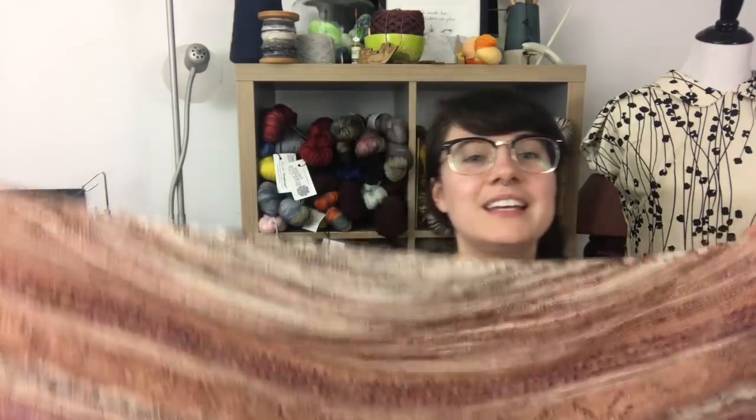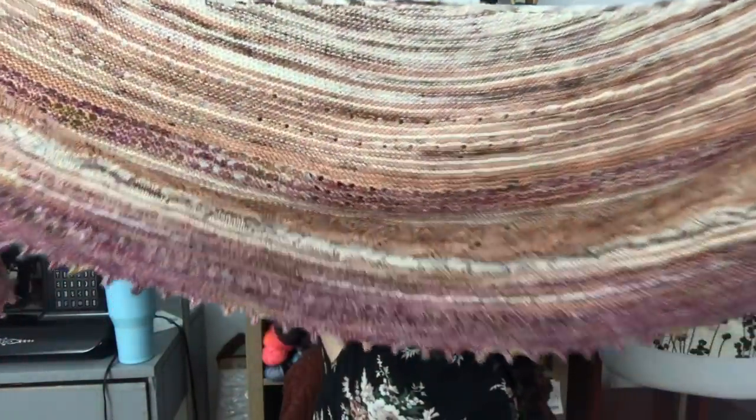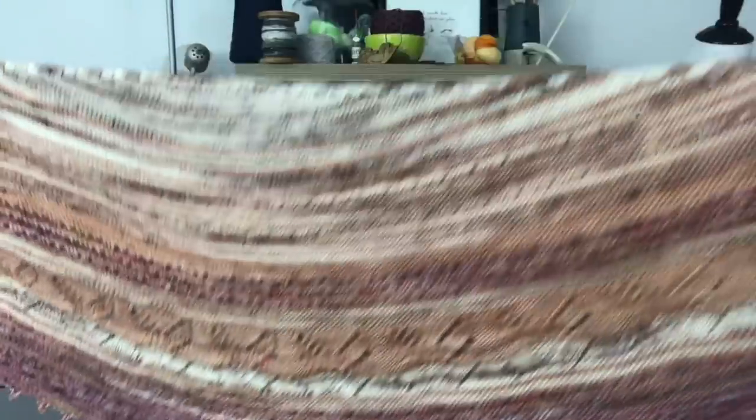So I knit this out of my hand-dyed yarn, Once Upon a Corgi, on my Oliver base, which is 100% superwash merino single ply, and I did it in the colors Mauve Tone, Rose Gold, and Inseparably Damp, and here it is. It is washed, the ends are woven in, and it is blocked, and it is beautiful. I love this so much. It has definitely rekindled my love for shawls.